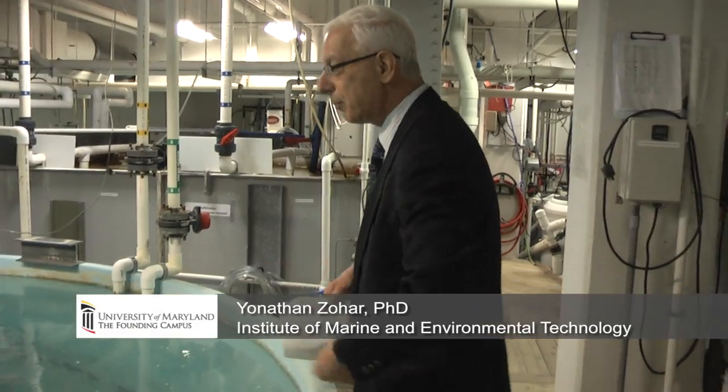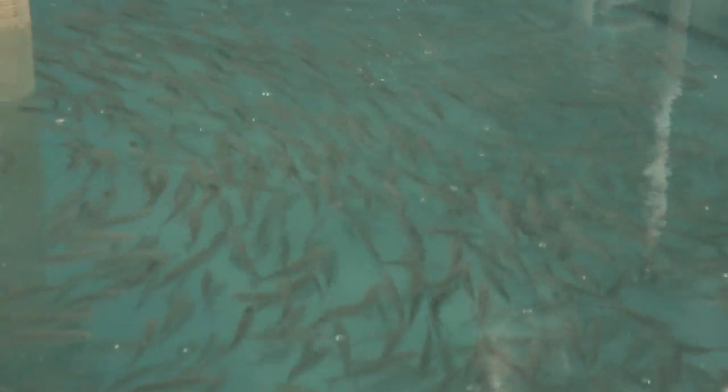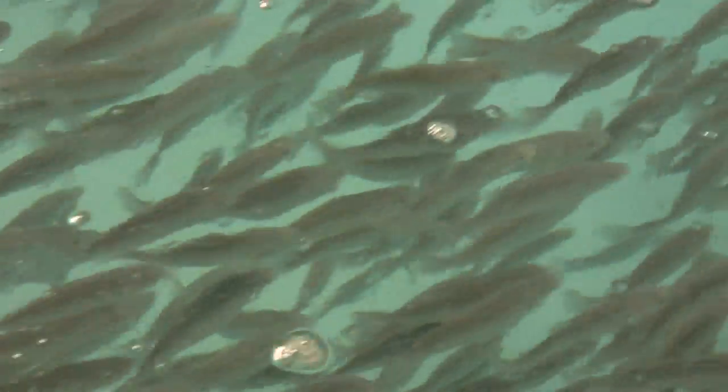Get ready here, because those fish are going to become crazy in a minute. In a minute they will realize they have the food here. You see how healthy the fish are? Those fish are as clean and as green as it can get.